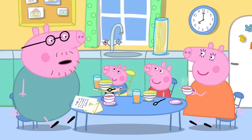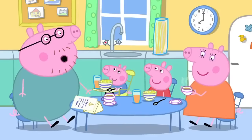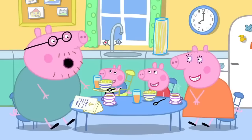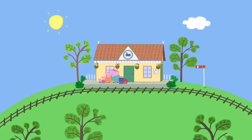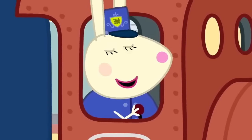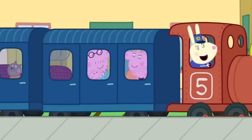What does Mummy Pig think? I think it sounds lovely. But it's hundreds of miles away in another country. Please, Daddy Pig. All right. We can all go. Hooray! This is the train station. Miss Rabbit is the train driver. All aboard! Full steam ahead!